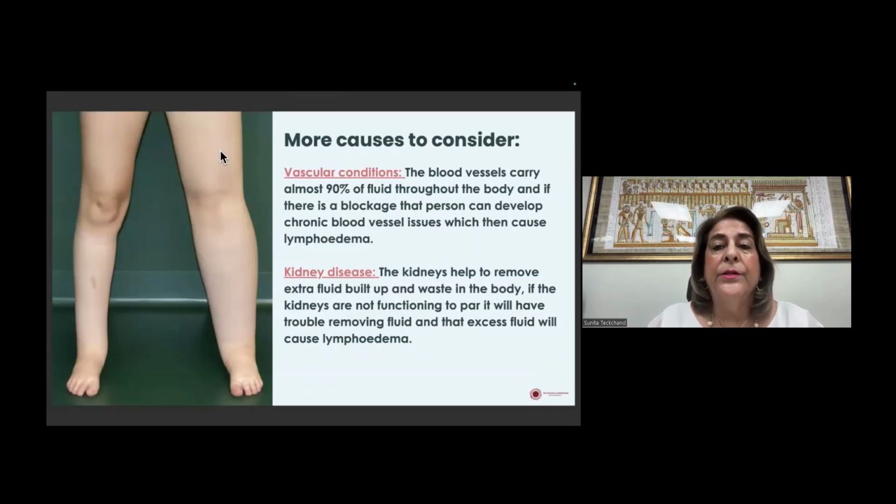Also, vascular conditions. The blood vessels carry almost 90% of fluid throughout the body. And if there is a blockage, that person can develop chronic blood vessel issues, which then cause lymphedema. Kidney disease as well is another cause. The kidney helps to remove extra fluid. It will have trouble removing fluid, and that excess fluid will also cause lymphedema.